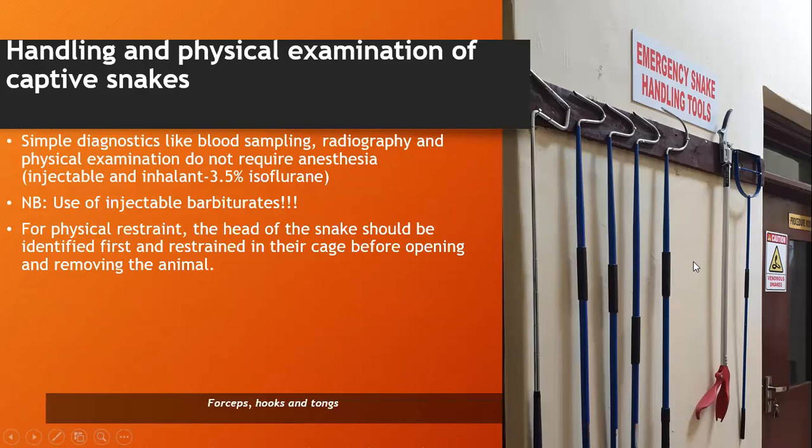And what would warrant physical examination, or rather handling, of captive snakes? Maybe you want to perform routine management like cleaning and feeding. Some snakes actually exhibit anorexia, maybe due to some underlying conditions, which I'll go through later. So they warrant forceful feeding. Maybe you want to perform routine management practices like screening for infections.